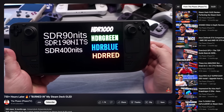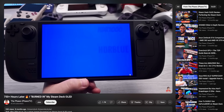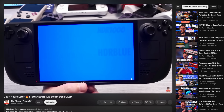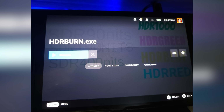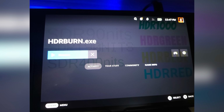The Fox is doing a test in HDR on his Steam Deck. He wrote a program to get it to run in full HDR at 1000 nits. His Steam Deck screen is absolutely fine. Notably though, his battery life is fine. It still works off the charger. So I guess I just got unlucky with mine.